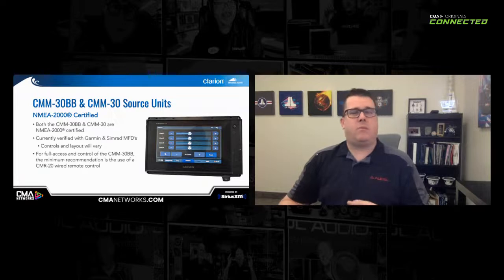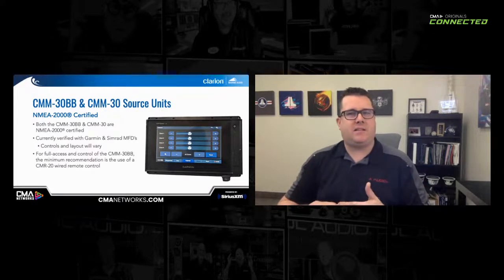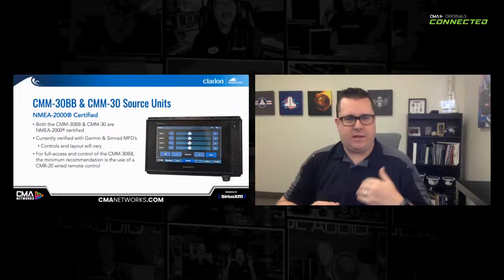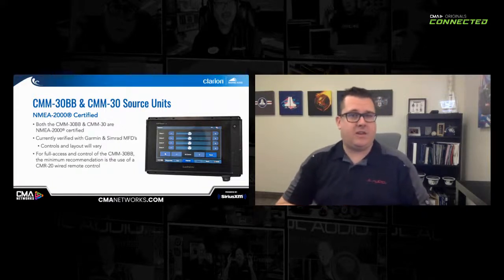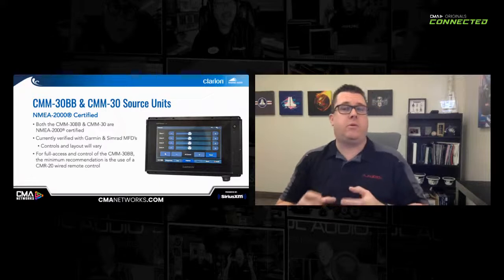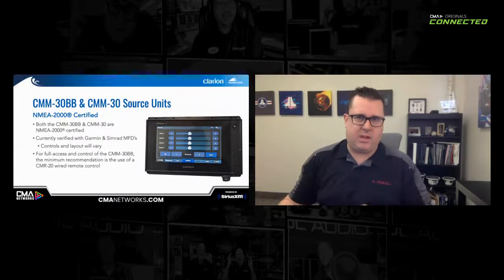One thing we do recommend, though, with the black box model, the CMM30BB, is that at the bare minimum, you have a CMR20 wired remote controller on the boat. And we'll talk about those when we go on. The reason for that is it's really the only way on the BB to get full access or control of it. Going into the settings and changing the illumination level, or changing some of your source options, you can't do that through a standard NMEA connection. So for full access, especially to the settings and some of the configuration options, you will need a wired remote control on the vessel with the CMM30BB, since it doesn't have that built-in display. So just something to keep in mind there.